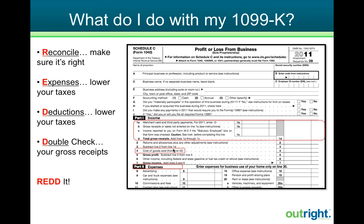And so what do you do with this form when you receive it? So again, we have an acronym. Hopefully that'll help you remember it. We say REDIT, which is reconcile. Just make sure it's right.